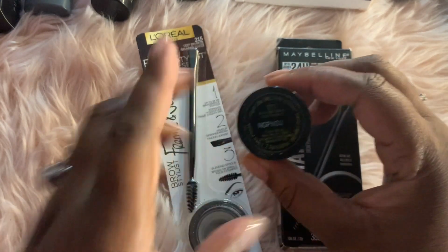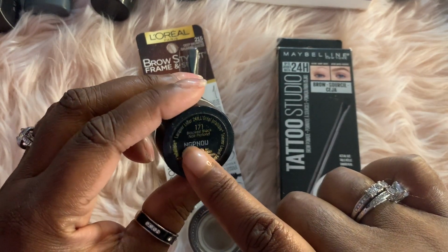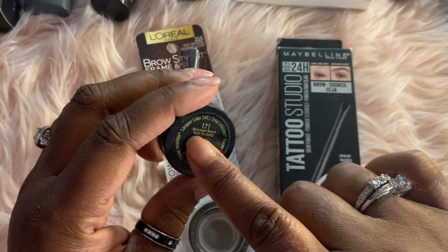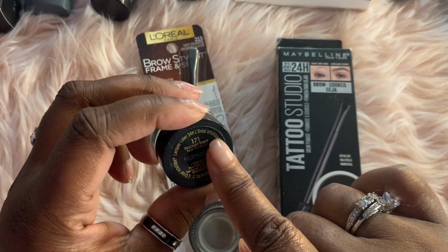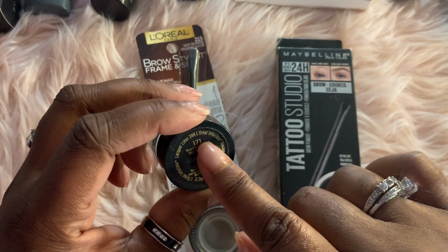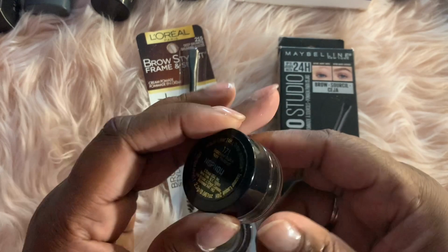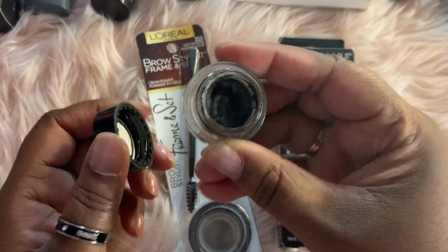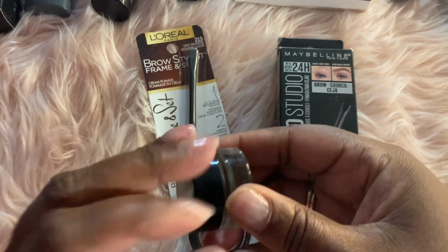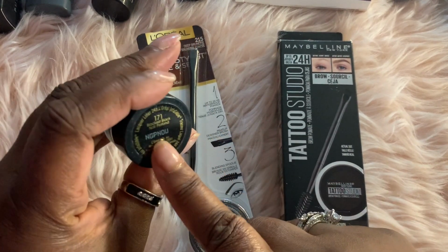This right here, and I know you're not going to be able to see this, but this is the Infallible Lacquer Liner 24-hour by L'Oreal. L'Oreal Infallible, right? This is in the color 171. I got the blackest black because I couldn't find that chestnut brown. And I'm using it sparingly because once it's gone, I don't know if I'll ever be able to get it. I might have to order it online, but this right here was my absolute favorite.